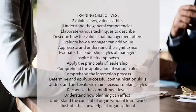Training objectives. Upon the completion of Principles of Organization Management training, the attendees are able to explain views, values, ethics, and perception of organizational management. Understand the general competencies expected from organizational managers. Elaborate various techniques to describe the organization management and the management process. Describe how the values that management offers can affect an organization. Evaluate how a manager can add value to an organization. Appreciate and understand the significance of proper delegating.